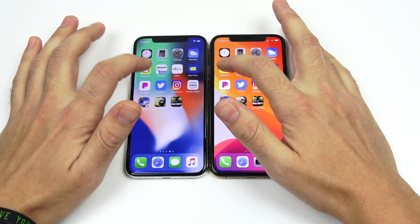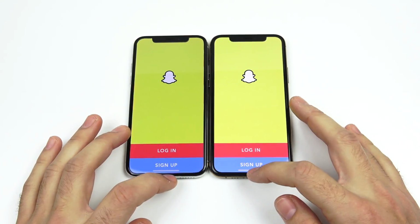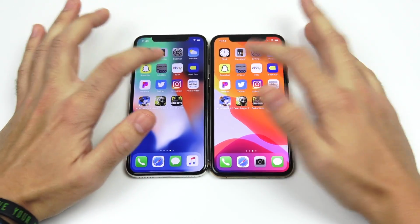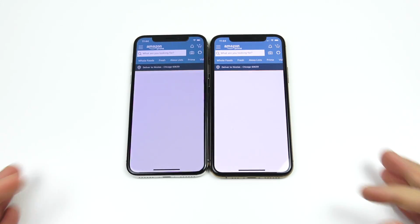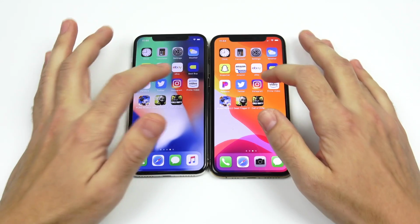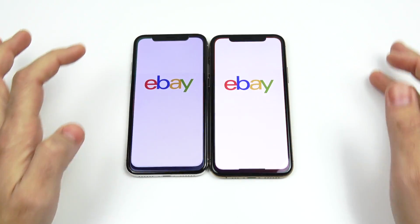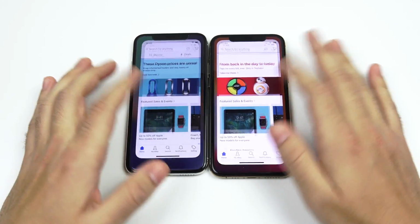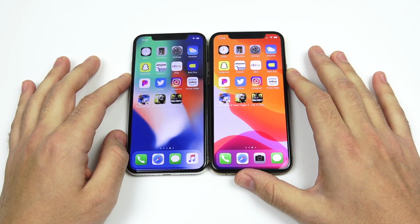Let's go into Snapchat. And Snapchat was first there for the iPhone 11 Pro. Let's go into Amazon. And you can see Amazon first here for the 11 Pro, so a little snappier there on that application. Let's go into eBay. But I've been testing these day to day, and I gotta tell you, the performance is almost indistinguishable if you're not doing this side by side.